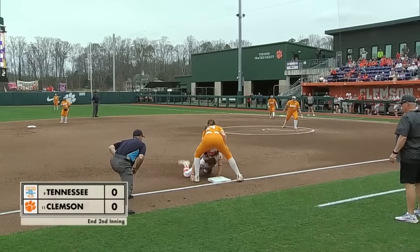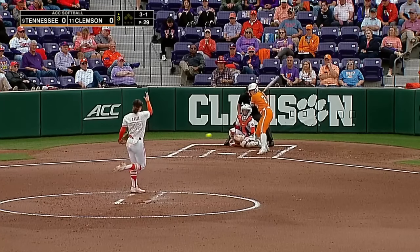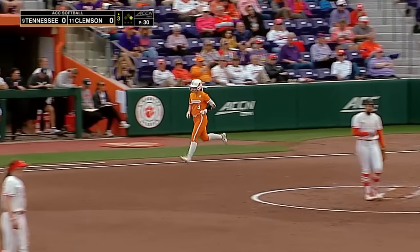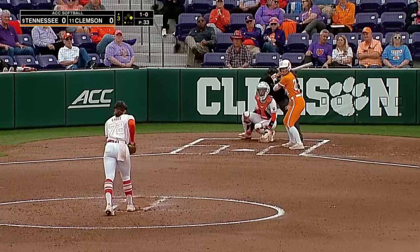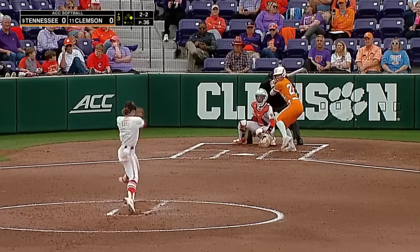One more look at this gem of a throw. You don't want people on base when they're hitting. Drop ball tails low, and it's a leadoff walk for Panel, the first base runner today for the Lady Vols. Both sides, and looks for a DP. Trying to get a bunt, base hit.